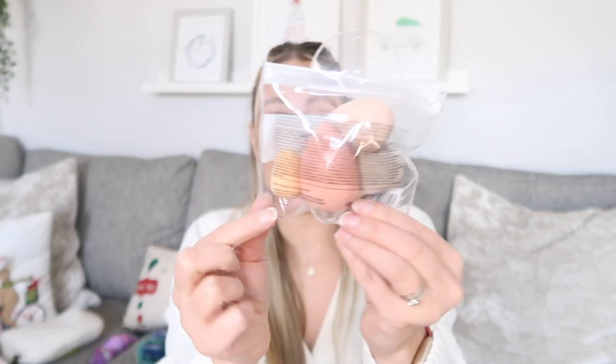And then when I was in Primark, I picked up this beauty blender sponge set. You get 4 in there. It was £2.50. I actually got myself some, and they are amazing, so I picked myself up another set. They are the softest thing I've ever felt, by far the softest beauty sponge. And obviously you get the different sizes in there. So I do highly recommend those.